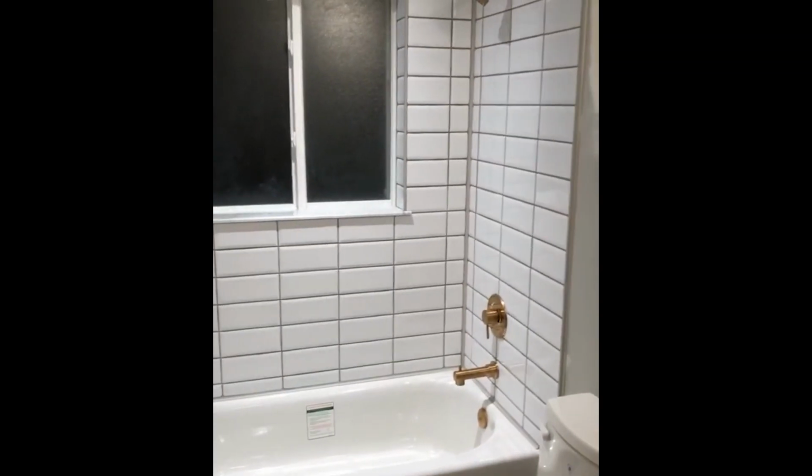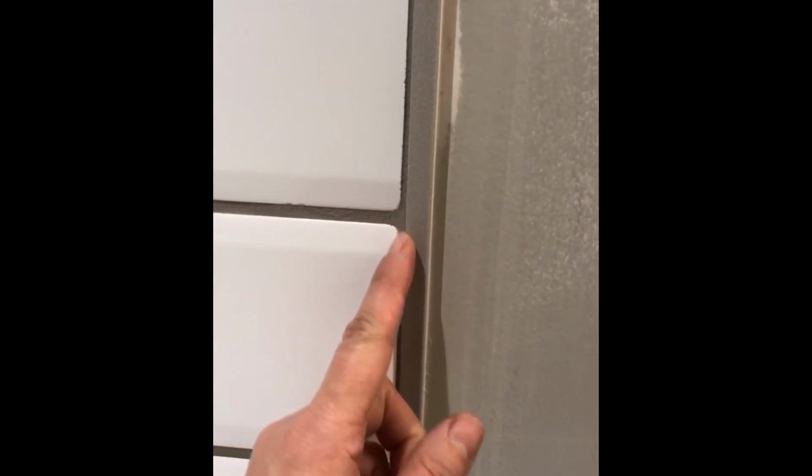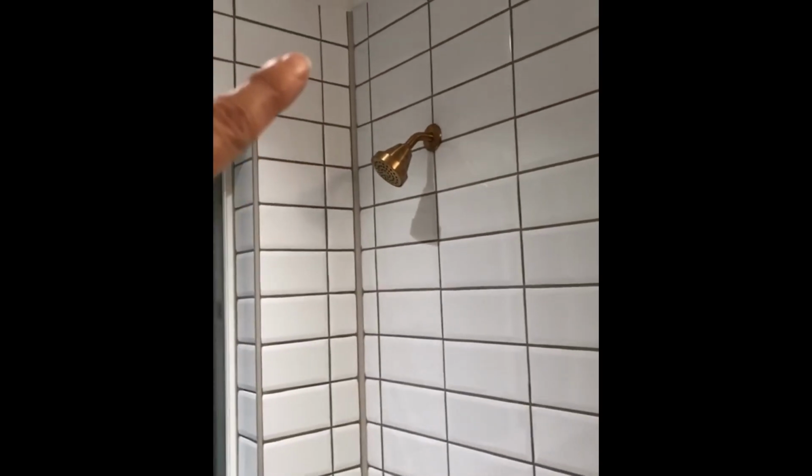The shower is done. This right here is caulking that matches the grout. That's the grout. So he went ahead and put the matching caulk all around, although we went with a white at the top, but all around the seams, the edges. He did such a good job.